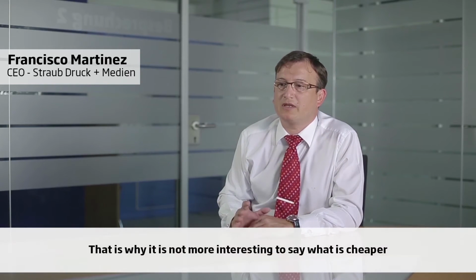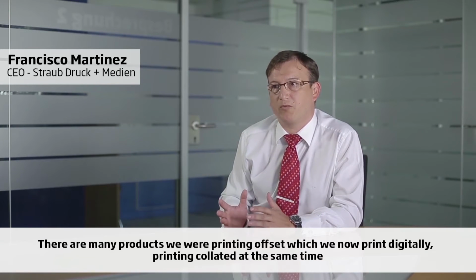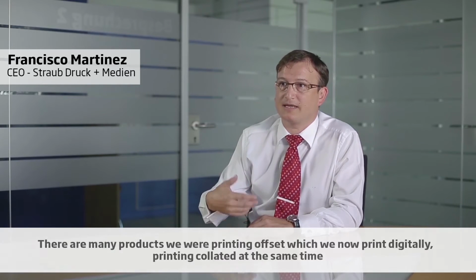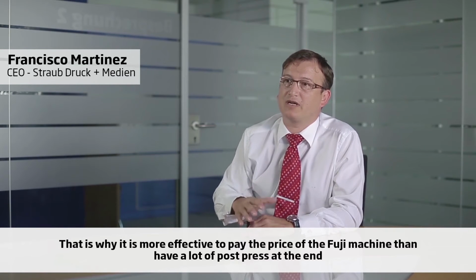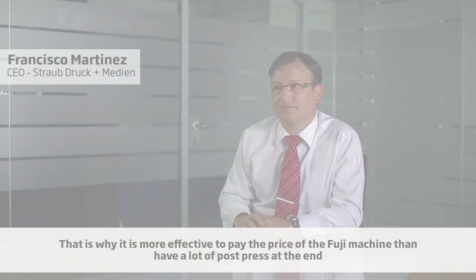We have to think about cost per product. That's why it's not more interesting to say what is cheaper or why is cheaper, because there are many products where we were printing in offset druck, offset print, which we can print in the digital printing, making the collating at the same time. That's why it's more effective to pay the price at the Fuji machine as to say I have a lot of post press at the end.